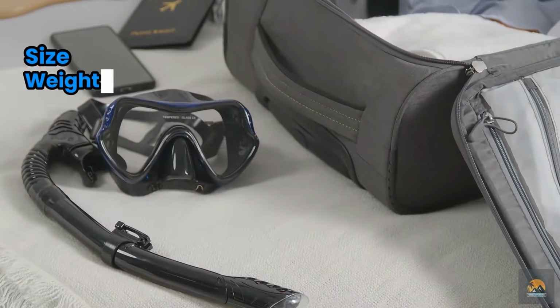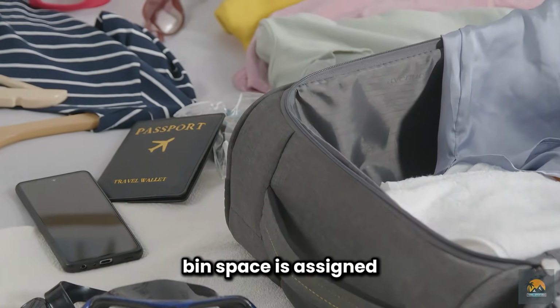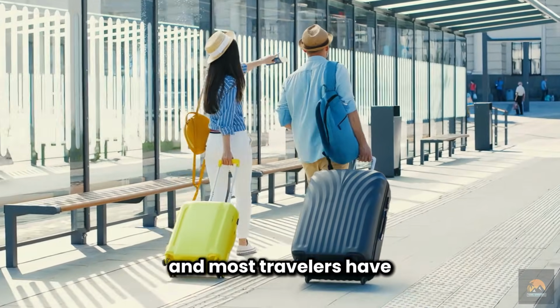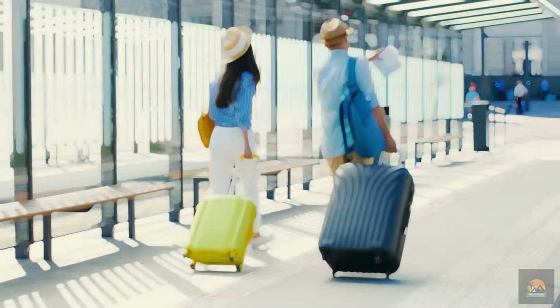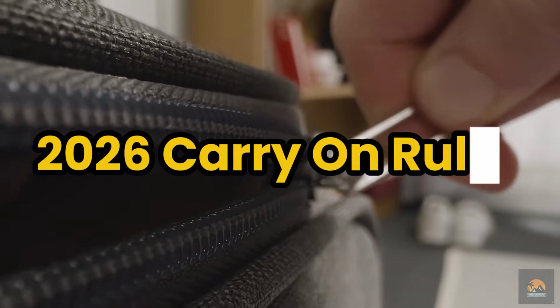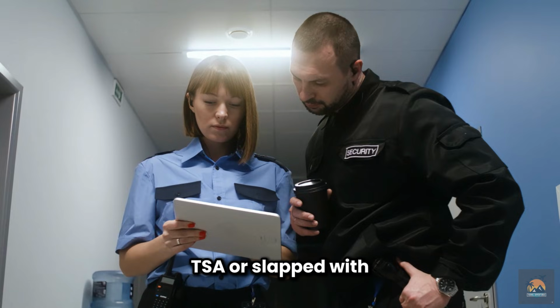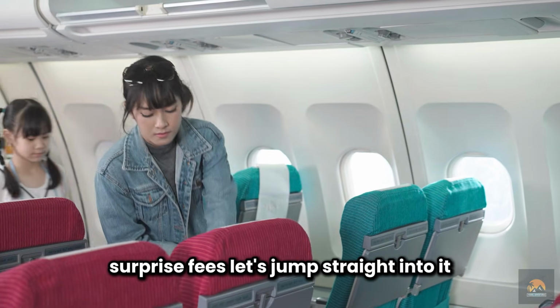Size, weight, liquids, batteries, personal items, and even how overhead bin space is assigned. And most travelers have no idea what's coming. So today, I'm going to break down the new 2026 carry-on rules you need to know before your next trip, so you don't get caught at TSA or slapped with surprise fees. Let's jump straight into it.